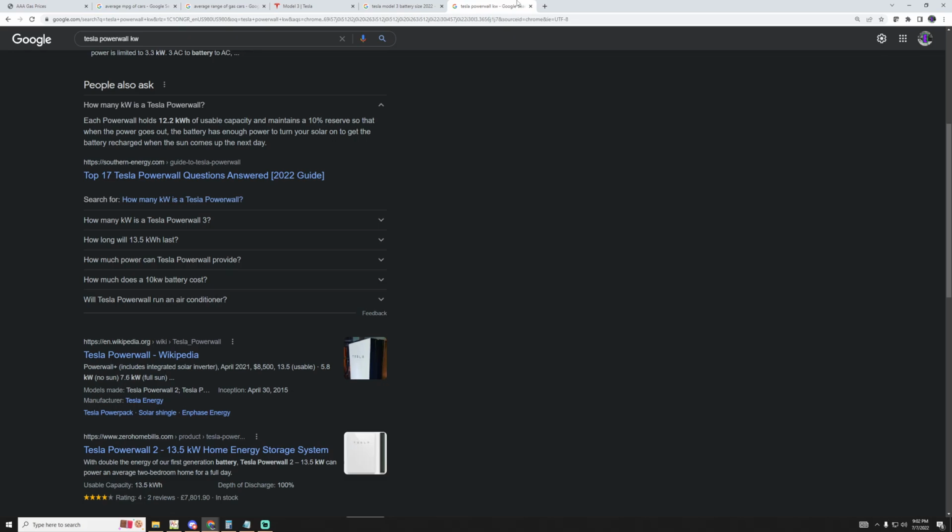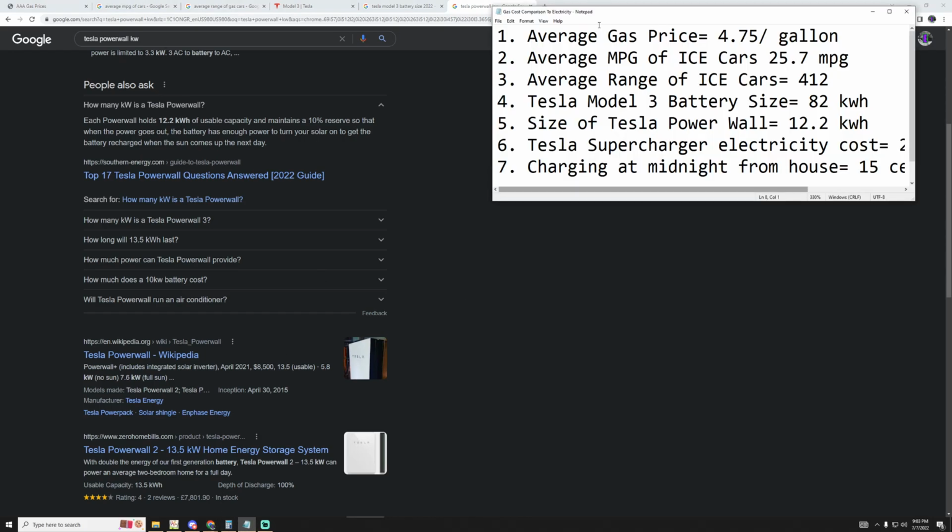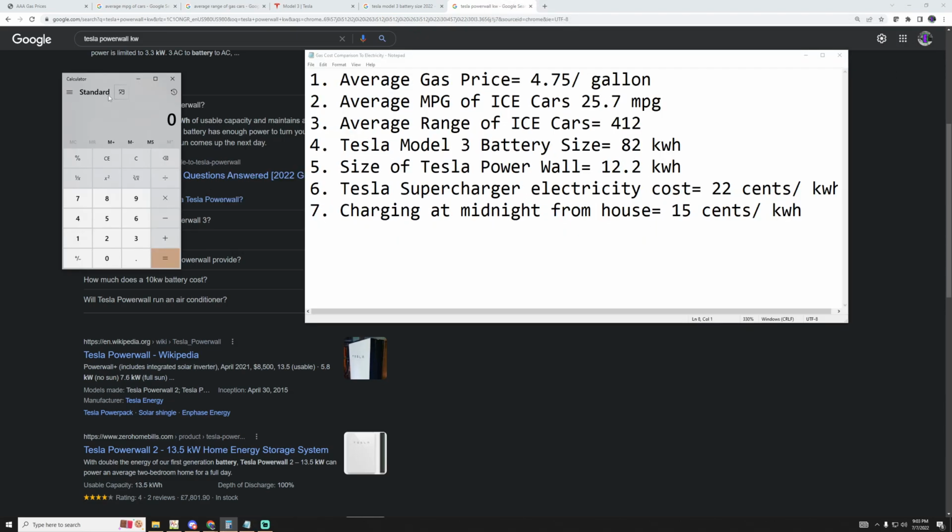And the last stat here is charging your Tesla off of a battery pack at your home. So the Tesla Powerwall is 12.2 kilowatt hours. So I've got up my handy dandy tool here. We're going to calculate driving a gas car 300 miles. Let's compare it with the EV.